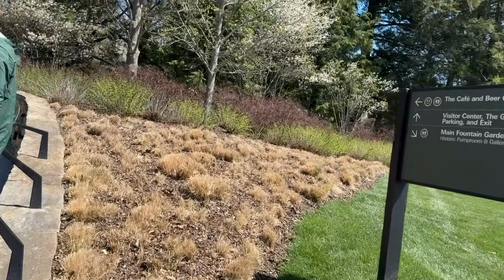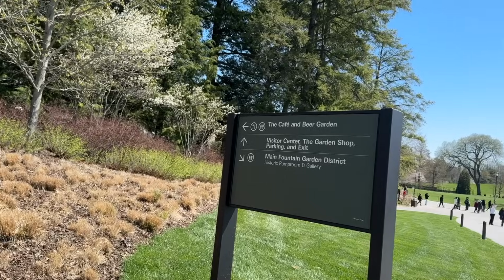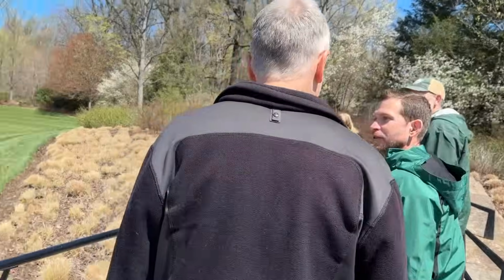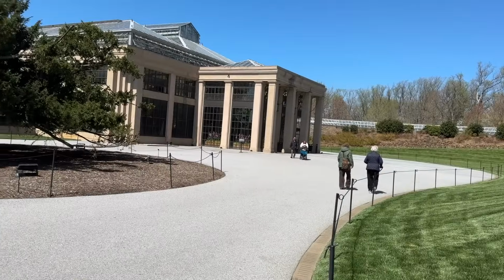It's doing really well. Oh, it is. Yeah, it's definitely on its way. The challenging spot for a tree like that, though, is with all the asphalt around it, direct sun.